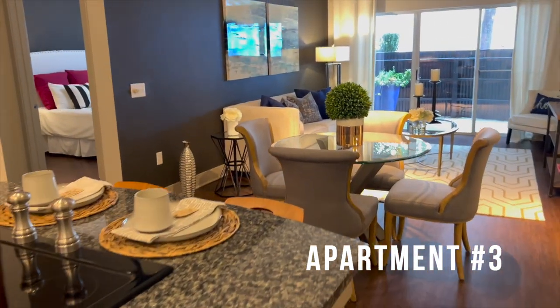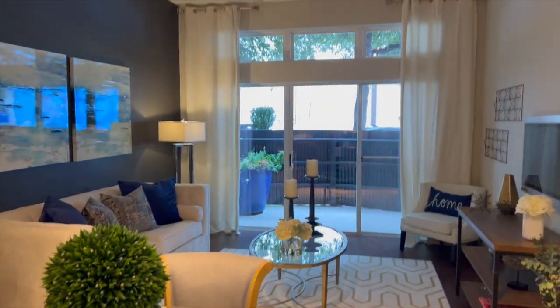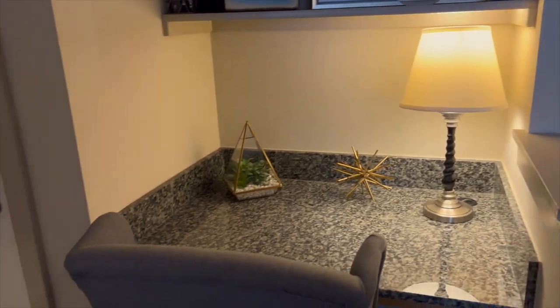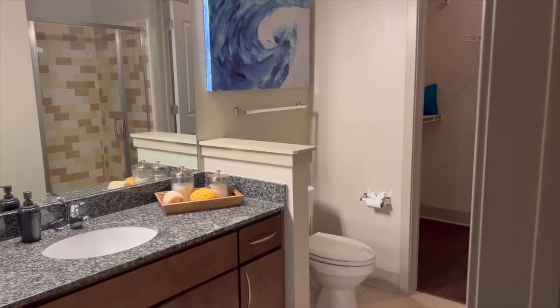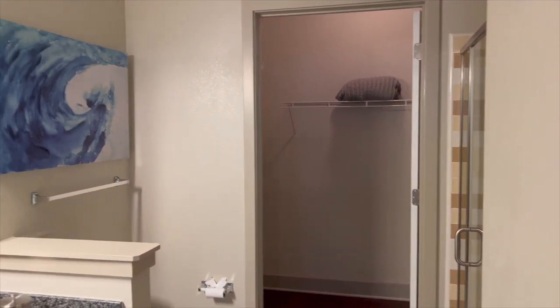This third unit was nice. I didn't really like the lighting, although I know we wouldn't have had this same exact unit because it's the model. Overall, I liked the finishes of it. I really liked the kitchen. It was really nice. But it wasn't in an area that we really cared for, and the price was a little high for what it was. So overall, we just decided to pass.